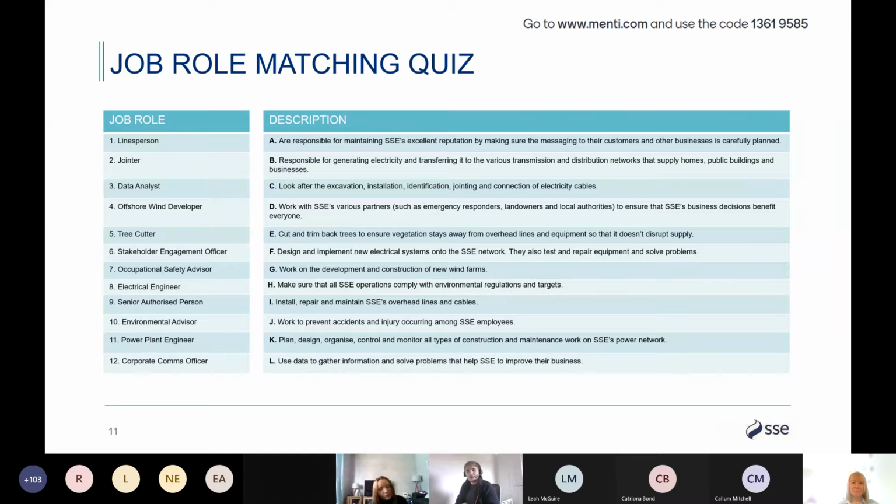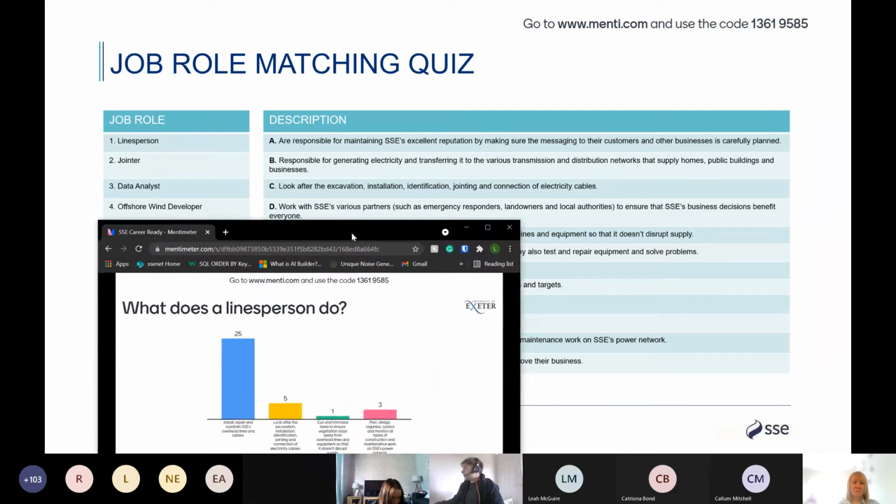Gonna give it another few seconds, as we've still got some people coming through. And if you don't have access to Menti for whatever reason, feel free to just write them down instead. So put lines person and then the letter next to it. All right, I think I'm going to show what you guys have answered now.